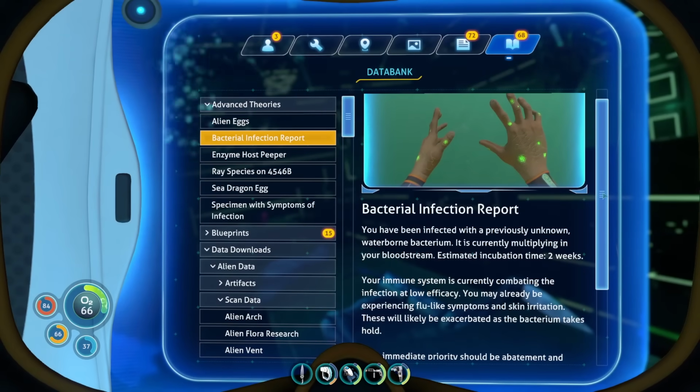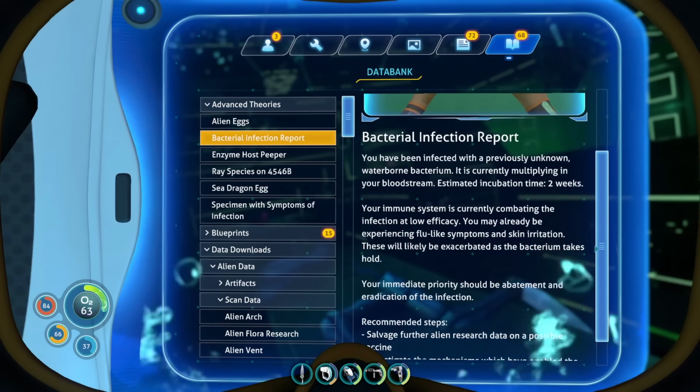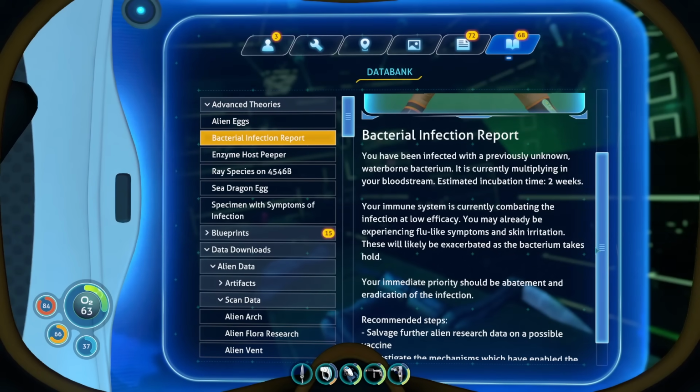Well, I guess that means we need to go to the next facility before we have problems. Estimated incubation time, 2 weeks. Are we on a timer now?